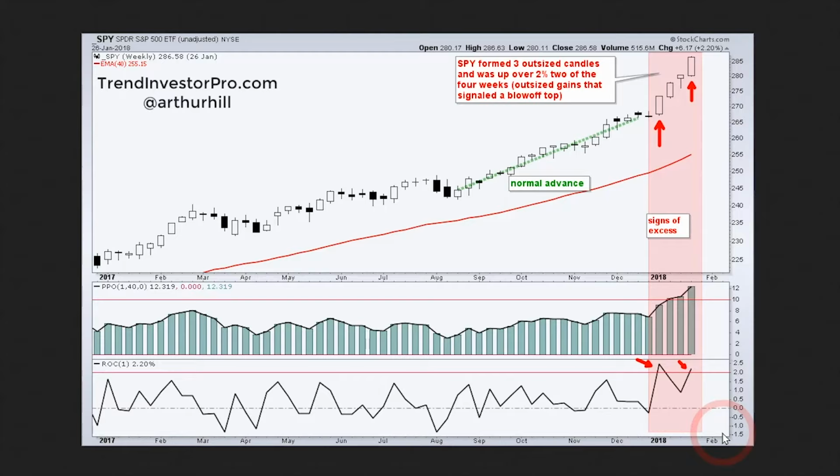So there were 2 signs of excess right there. First, the candlesticks, the longest white candlesticks of the advance. You can see all of these were smaller. And then you get these 2 biggest candlesticks there. And then we got rate of change above 2% twice. First time since the advance began. So that was excess. And then we have the PPO.